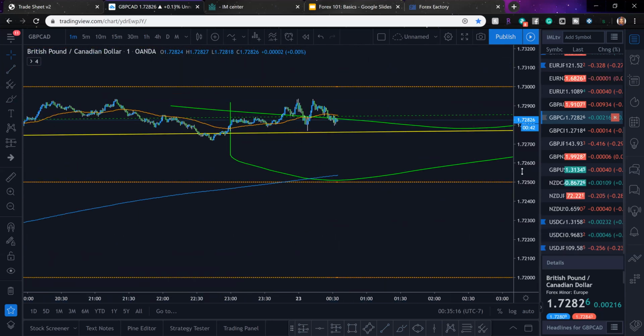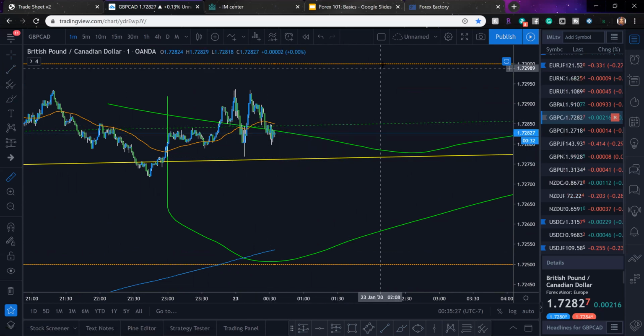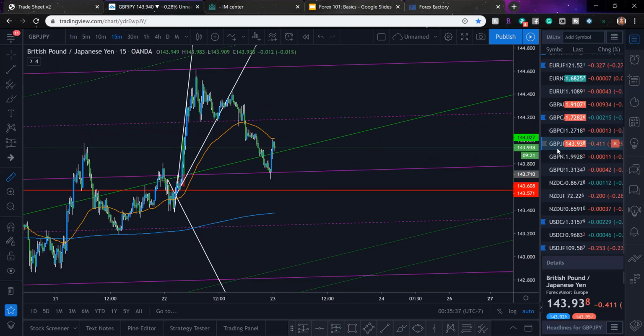So notice the yellow line and the green line are a little different here on GCAD. How many pips different? About 9 pips different. So make sure you draw that in there. All right, so GCAD, I'll keep an eye on it. Nothing on GChef.